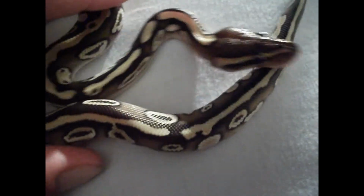Really pretty. Very reduced head as well, which I like. Looks quite dark on here, but I can assure you it is quite reduced. Again, a very pretty little snake.